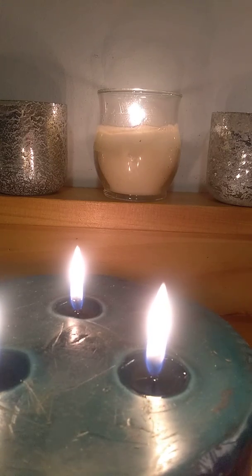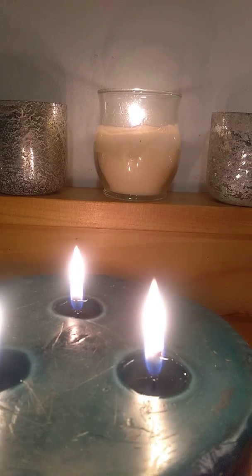Then what I want to point out is that it's not just about candles. We also carry diffusers and some scented oil that you can diffuse in many different ways. But we also have accessories such as candle snuffers, candle wick trimmers, diffuser sticks, and then moving through to other things you may want for your house and your home.